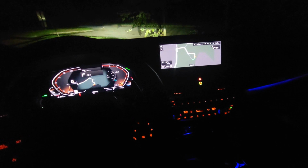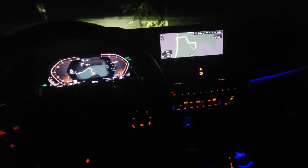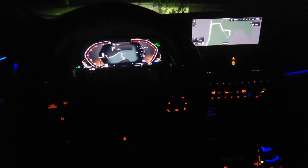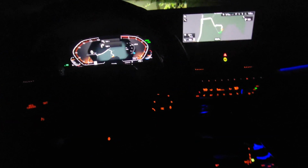Okay, here is the X3 at night. Thought I'd do a whole night video here because it is kind of cool. Actually, I really like it, although it could be better, and I'll point that out in a second. Made sure to, for sure, get the ambient light package.